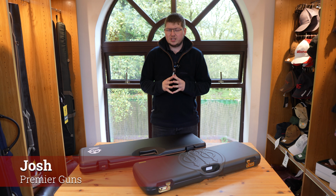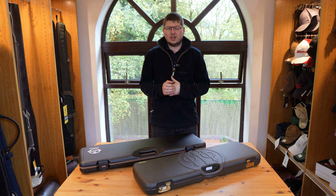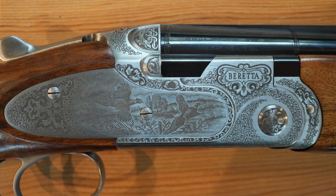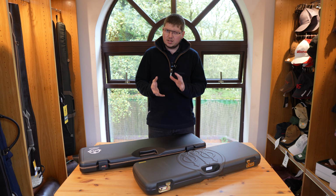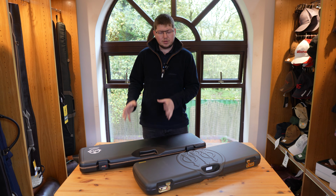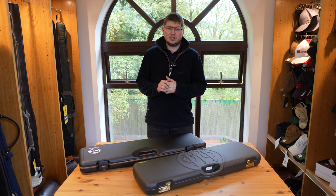Today I've decided to have a look at two of our best-selling game guns, considering the game season is getting into full swing now. Today we are going to be looking at the Miroku MK11 and the Beretta EELL. Close comparison, they're relatively close in price. The Beretta is slightly more expensive, so we'll run through what you get with the Miroku and the Beretta and you can make your judgment on which you think is better.